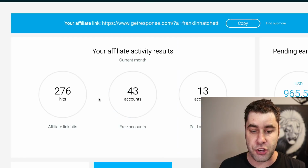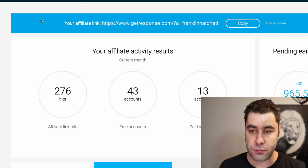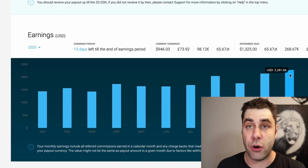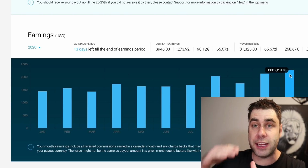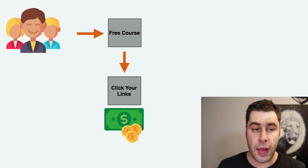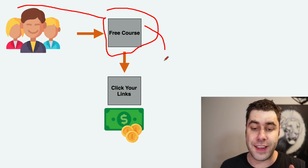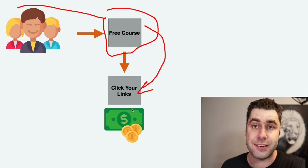You'll see this chart here of my income, so earnings. You'll see this chart. It's gradually going up and up and up because people are staying on for a long period of time, and I keep making 33% every single month, and it keeps stacking, kind of like compound interest. And then what happens is Udemy basically push this free course to people. They see your free course, they sign up to that free course, they click the links, and if they make a purchase, you could potentially make some money.